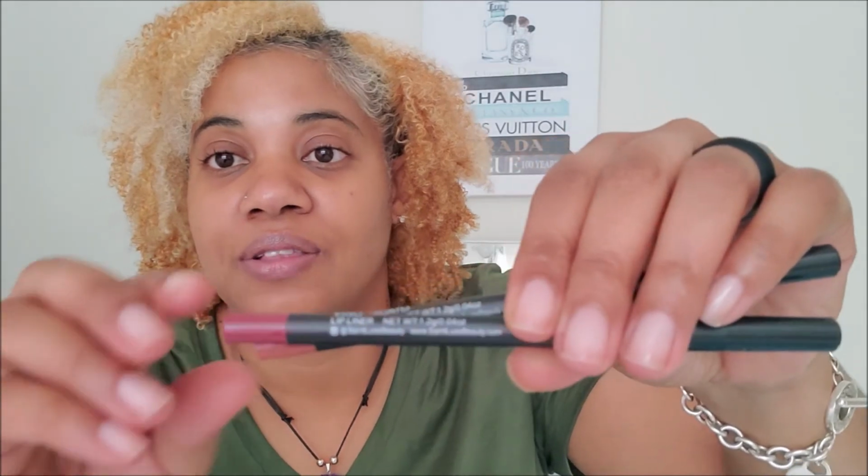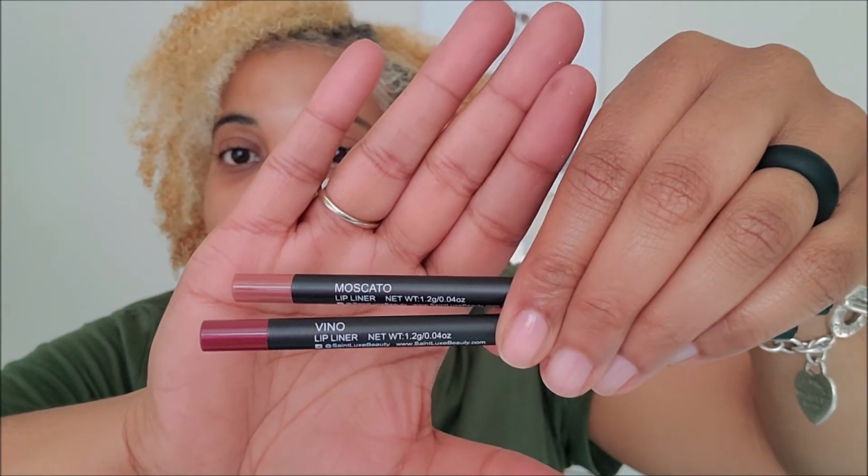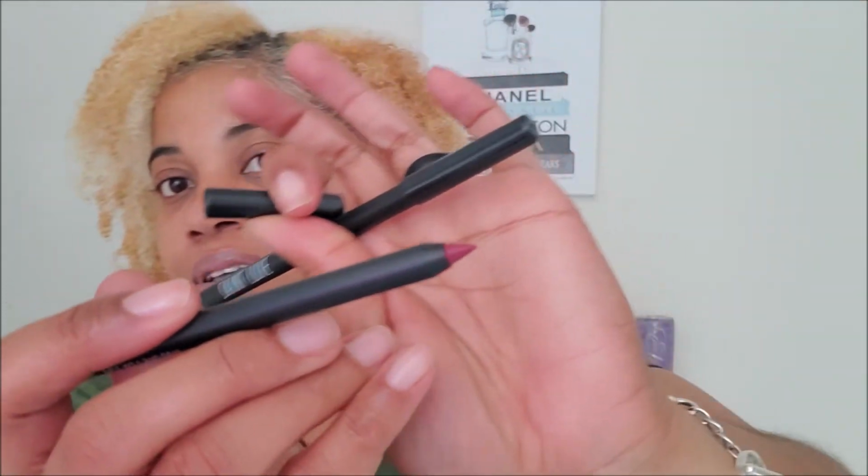And let me see if I can turn them the right way for y'all. Let's get this together, Elaina. All right, we have Vino and Moscato. So let me swatch y'all. I guess this is my first swatch. Let me swatch them for you guys. Ooh, look at that tip. Can y'all see that tip? Nice. Oh, that is very smooth, satiny. And that's very nude. Oh, I might really like that one.